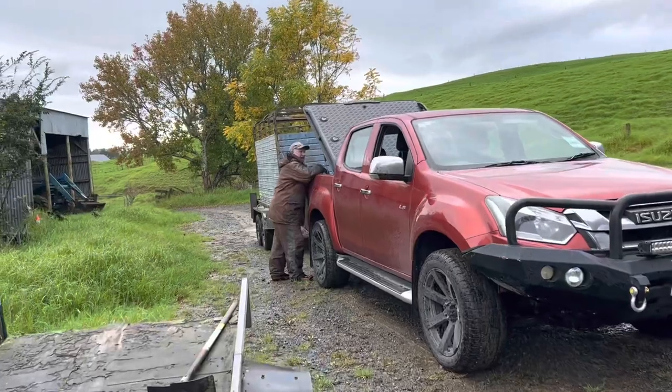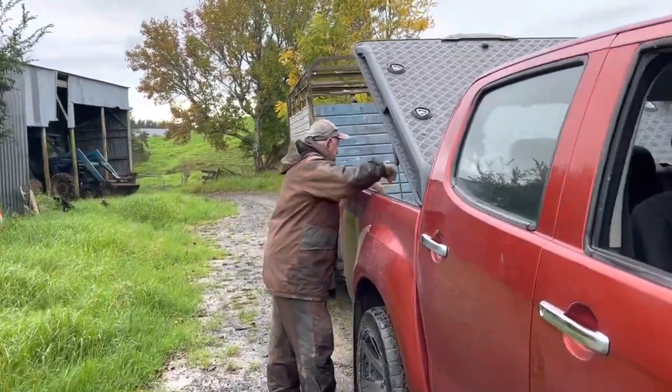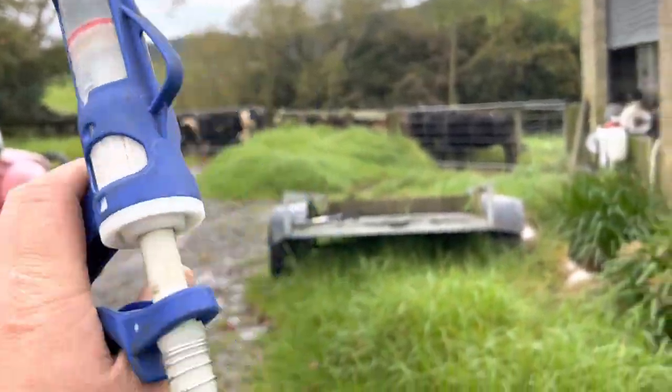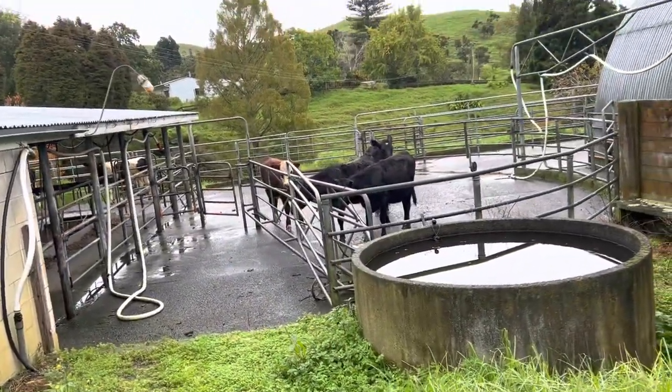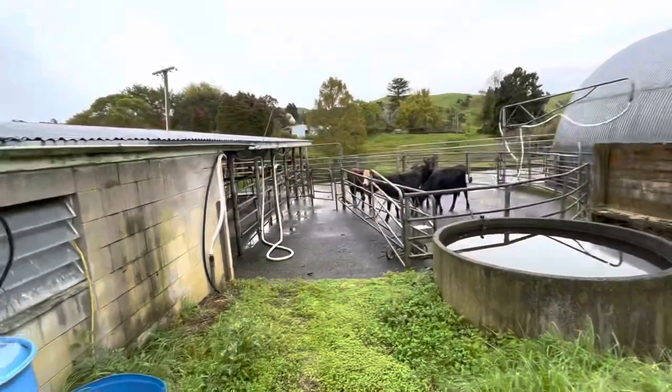Hey, Grandad. Hey, old fella. You all right? Good. That's how I drench your cattle today. Here we go. We're ready to start. We're going to do the same way we did last time up at Dad's. Just run them through and I'm going to give them a squirt on the way through. Pretty easy. Nice gun.